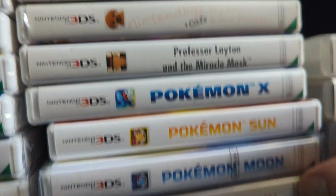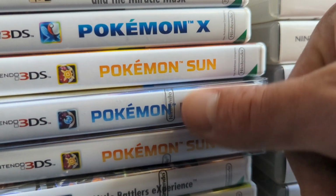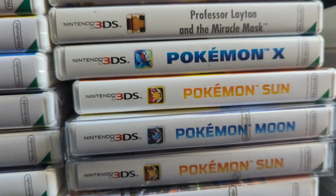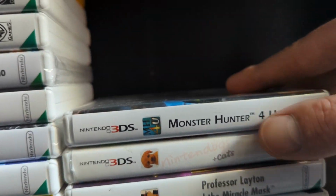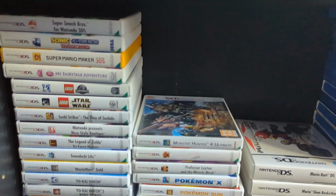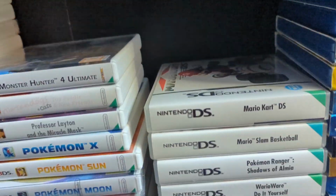These two are sealed. If I get the camera on them, they're still sealed, in box protectors, hoping that the price will go up like the rest of Pokemon. Pokemon X. So I'm trying to get a few of those back, because I used to have every single Pokemon game on the 3DS. And then I decided to sell up.